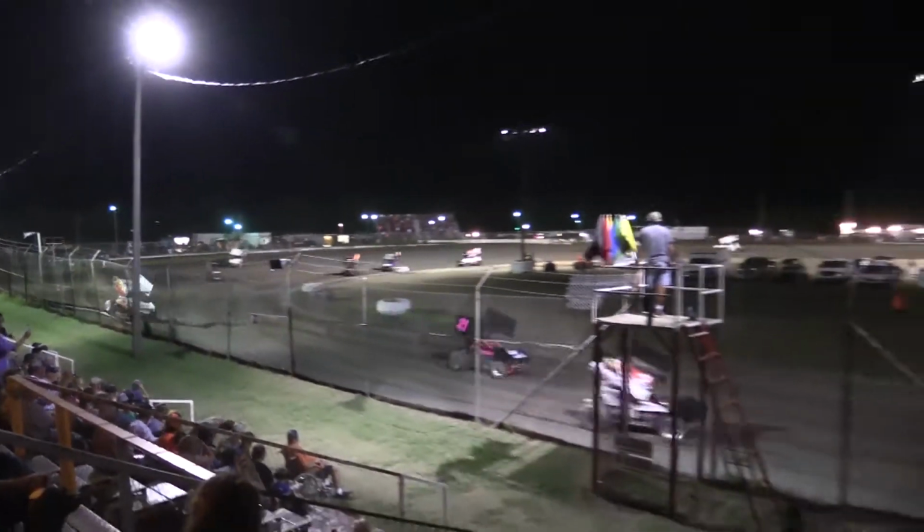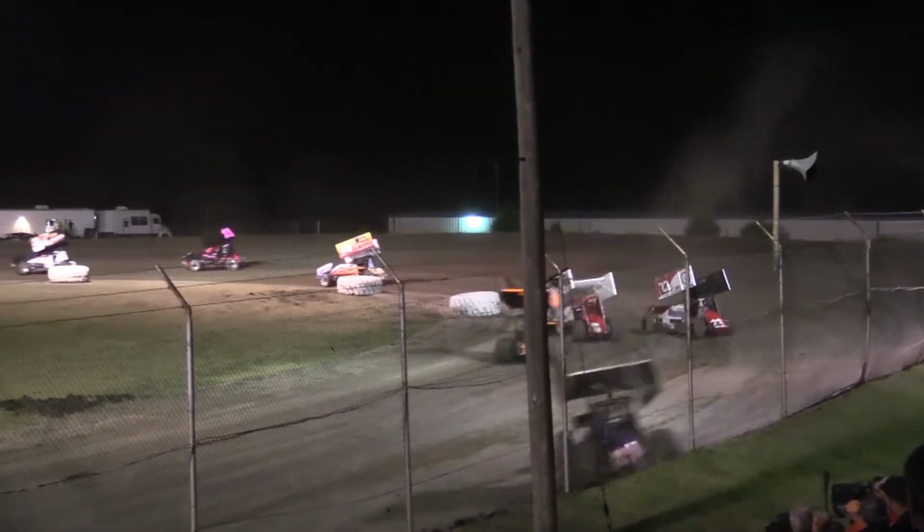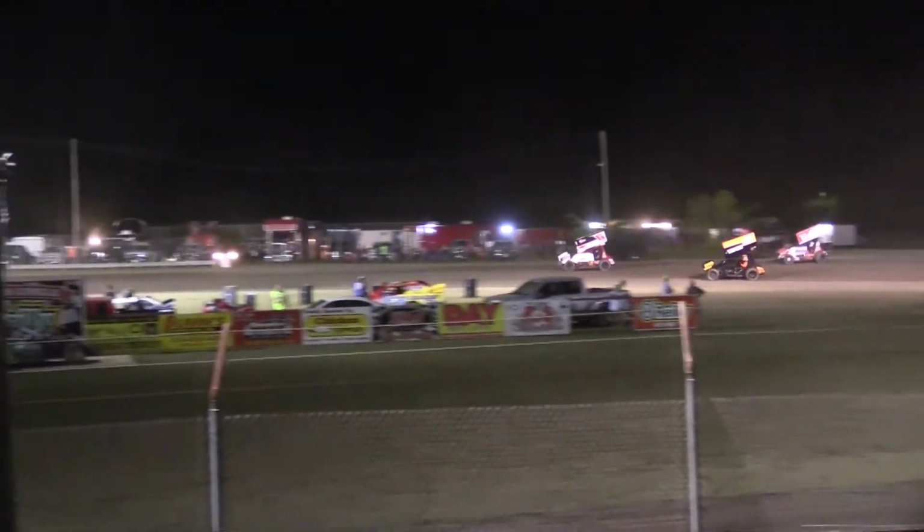Dowdy back to second spot. Michelle Melton is third. Michael Lang fourth. Junior Jenkins got a good run going in fifth. Here comes Dustin Gates. The Hot Louisiana hot shoe started dead last, up to fifth spot already.